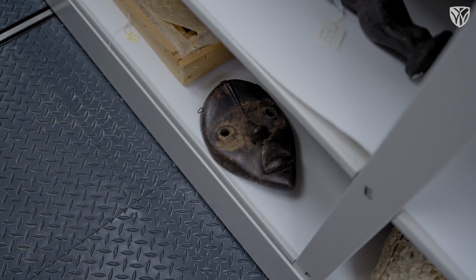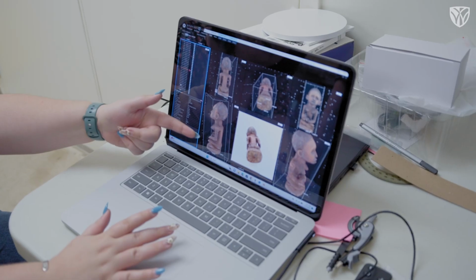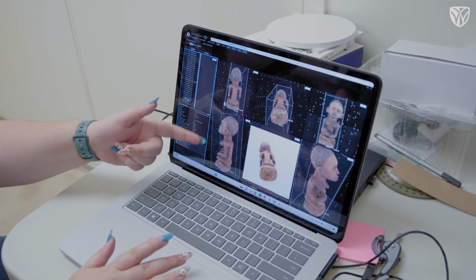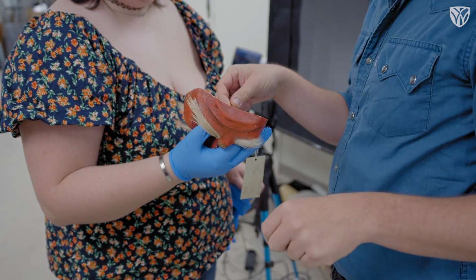URECA is a program at Wake Forest University that allows undergraduates to have research experiences with faculty members. It's just a wonderful experience. It allows me to get to know the students better, to help engage them in research more fully, and it also provides a valuable outcome for the museum.